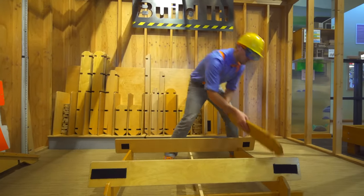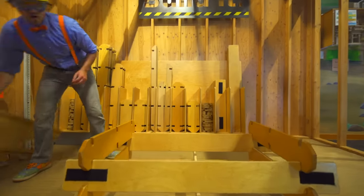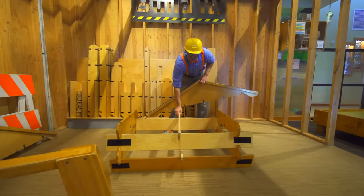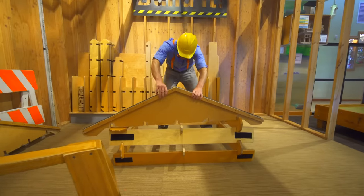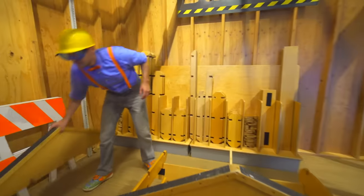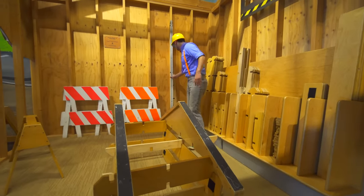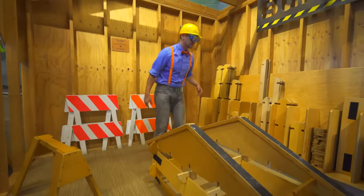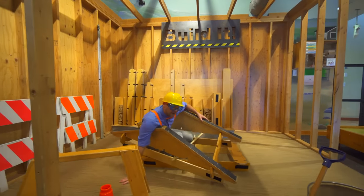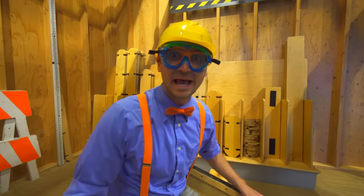Okay, let's get a couple more. Whoa, okay. Now, for the tops. Wait, we need one more to make it nice and sturdy. Okay, there we go. Now, let's put the tops of the house on here. It's over here. Yeah, last one. Put it right there, right there. Looks like we just built a beautiful house. Let's test it out. Well, I guess it wasn't that strong.